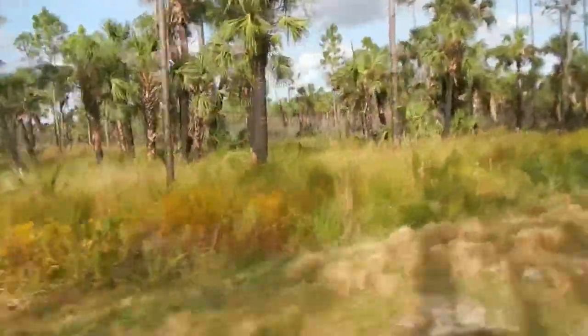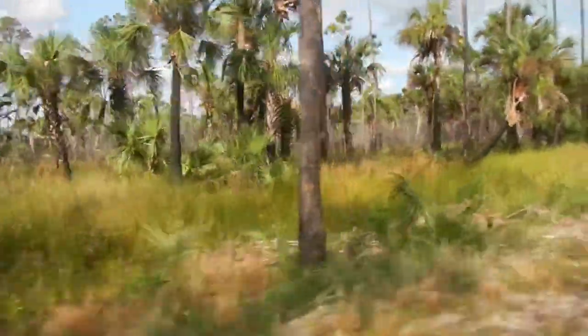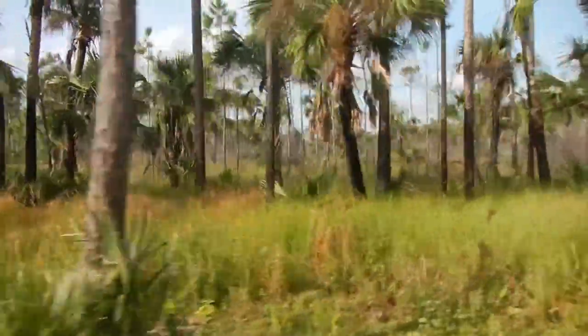Today we're doing something a little different. We're doing a Jeep safari out here at the Tosohatchee Wildlife Management Area. This place is located in Christmas, Florida, on Taylor Creek Road, which stretches between Highway 50 and Highway 520. Now, this place is really cool.